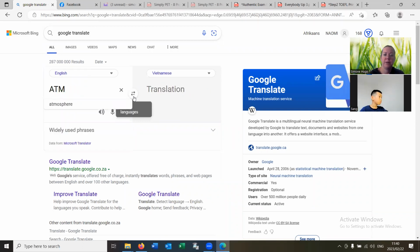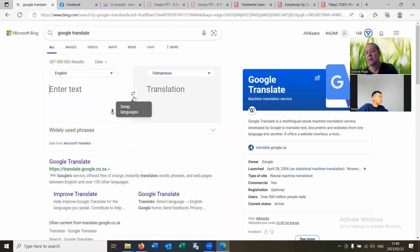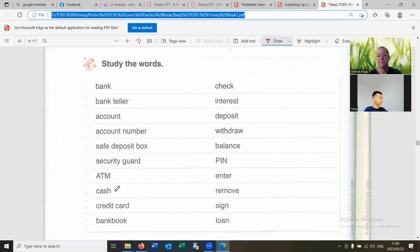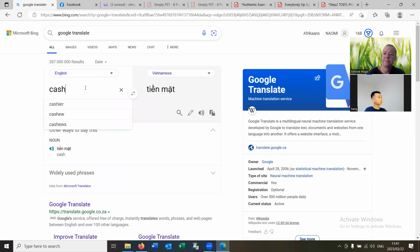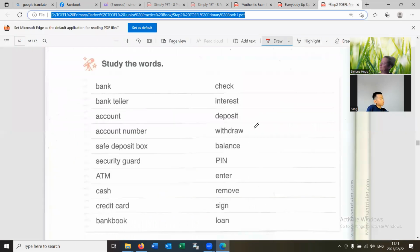Do you know what an ATM is? Yes. Okay, so we don't have to. You know what cash is? No, I don't. Cash. Yes. Credit card. Bank book. Then we have check.